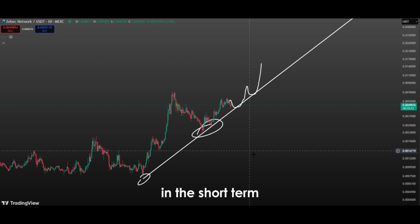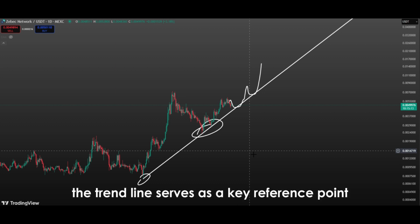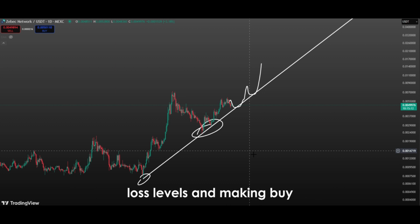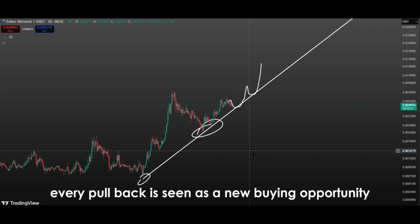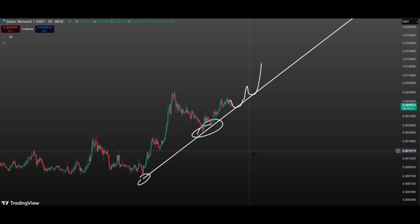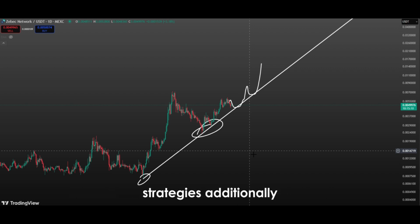In the short term, an uptrend acts almost like a guide for traders. The trend line serves as a key reference point for setting stop-loss levels and making buy-sell decisions. As long as the price stays above this line, every pullback is seen as a new buying opportunity. Therefore, even in short-term trades, preserving the trend line plays a decisive role in the success of trading strategies.